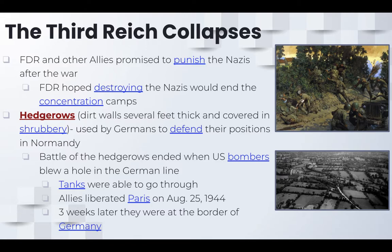So one of the things that the Nazis were using to help defend themselves were called hedgerows. Okay, and you can see these in both of these pictures here. They're dirt walls that are several feet thick and then just covered in shrubbery. Okay, so they were used to cover their positions, to defend their positions. So you can see that they're not easy to get through.